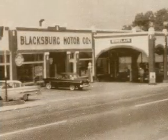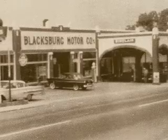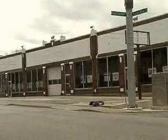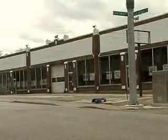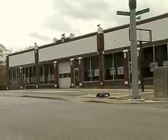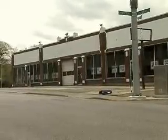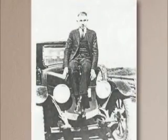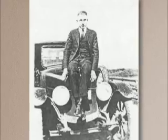Blacksburg Motor Company, also known as the Doc Roberts Building, has been a cornerstone of Blacksburg since 1924. Located in the 400 block of South Main Street, on the southwest corner of the Clay Street and Main Street intersection, the building is notable for its architectural significance, its connection to the history of the automobile in Blacksburg, and its relation to the Hevner family of Montgomery County.